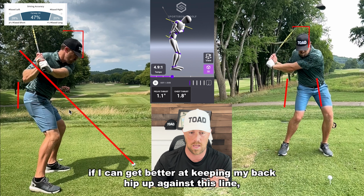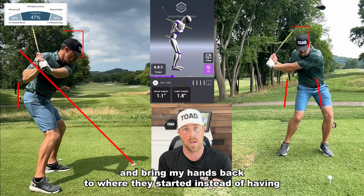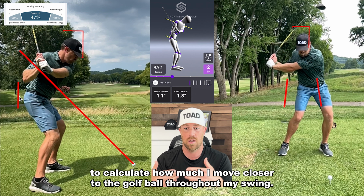And it's something that if I can get better at keeping my back hip up against this line, it will be much easier for my brain to connect the dots and repeat my swing and bring my hands back to where they started instead of having to calculate how much I moved closer to the golf ball throughout my swing.